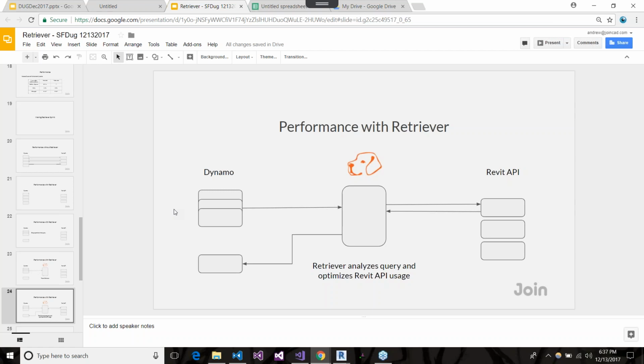This is a common database implementation technique, query planning, and we're really excited to bring one of the big exciting things that computer science has done into the Revit world. So Retriever analyzes it, is able to execute it with fewer Revit API calls, and then passes the results back to Dynamo as normal. The result is many fewer interactions with the Revit API, which leads to faster performance overall, both for simple naive cases, such as intersect every duct with every wall, and for the more complex cases that we looked at, such as the building code example.